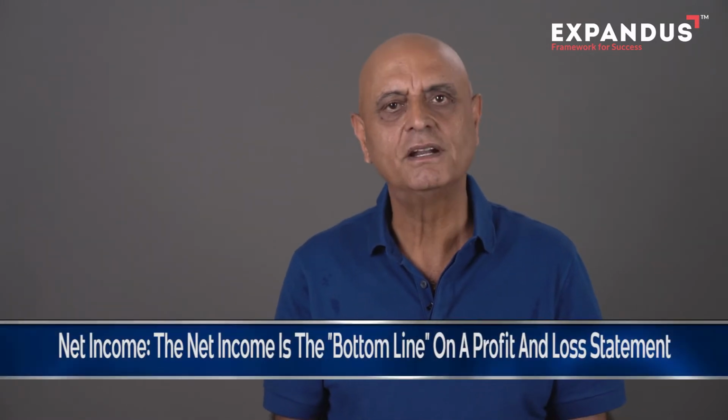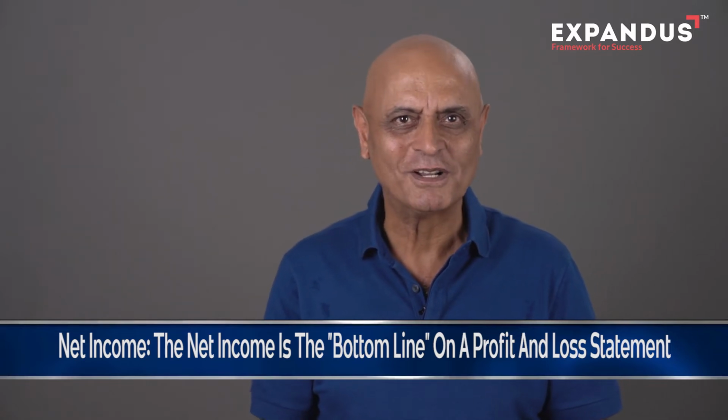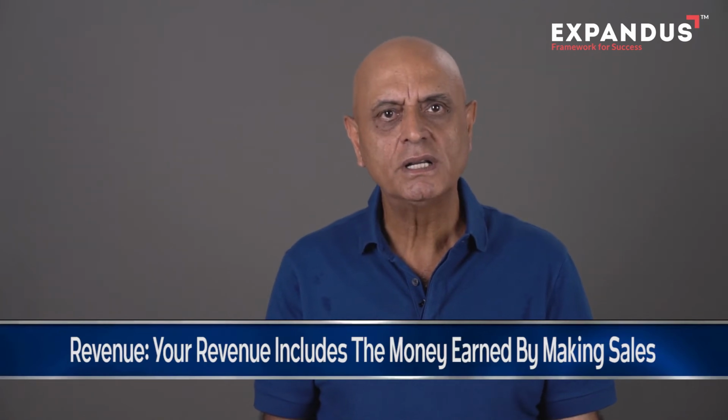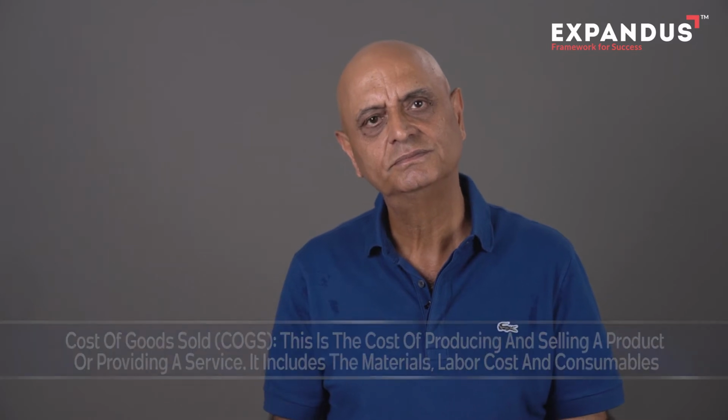Here are the important line items. Net income. Well, net income is the bottom line on a profit and loss statement and most important. Revenue. Your revenue includes the money earned by making sales. And give a separate line item for rare occurrences like revenue from selling assets, receiving tax refunds, etc.